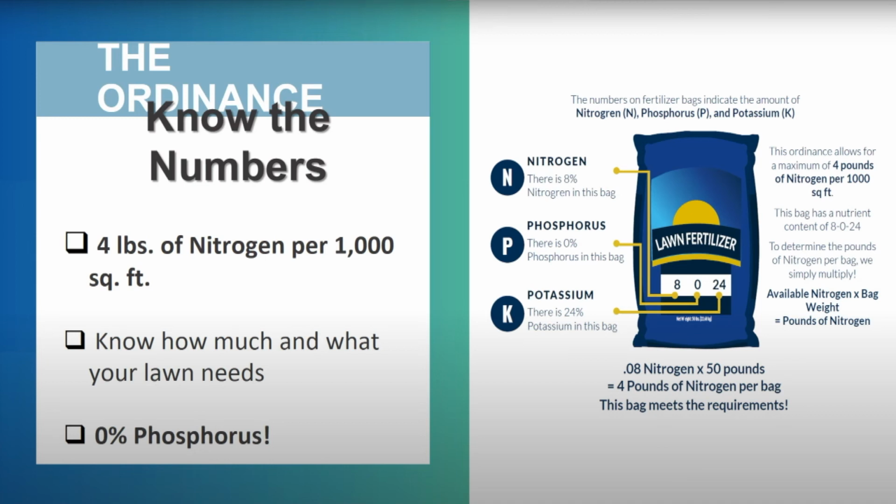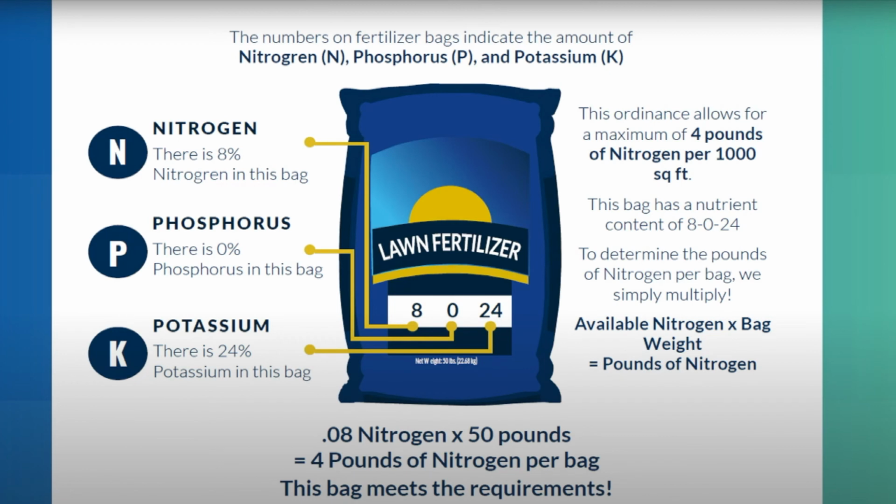The new rule allows 4 pounds of nitrogen per 1,000 square feet. When you're applying fertilizer, you should know the square footage of your lawn so you can be sure that you're not applying too many nutrients. You should know what your lawn needs and if that fertilizer is going to meet those needs. Again, 0% phosphorus is required in this ordinance. There's a simple way to find out if your bag of fertilizer is within the new nitrogen requirements.